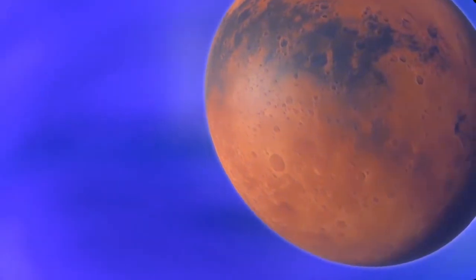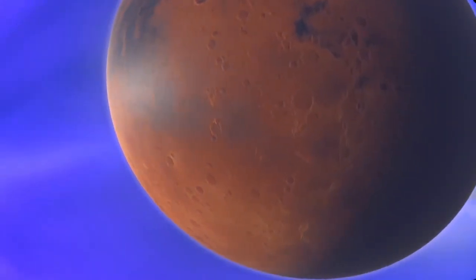Although its rotation is fast enough, Mars lacks a liquid iron core to create a global magnetic field. Without a magnetic shield, the solar wind reaches the planet's thin atmosphere and has robbed Mars of most of its hydrogen and oxygen.